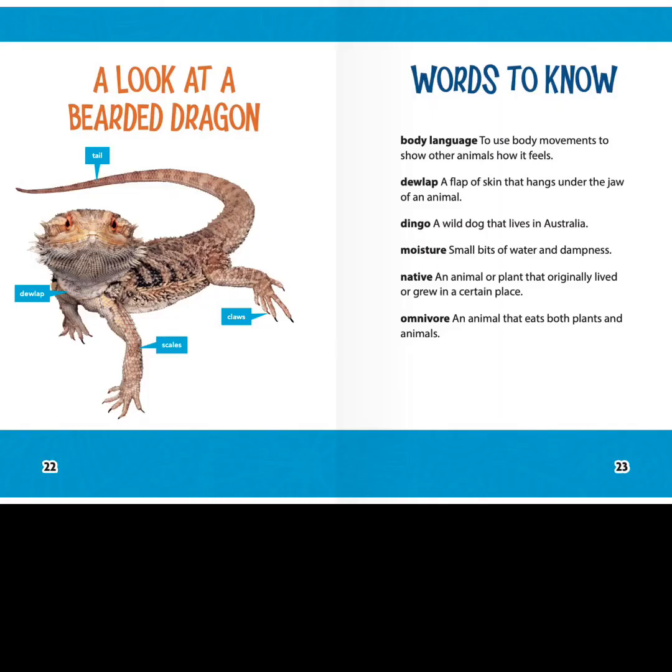On the left side, we see a diagram of a bearded dragon. So if we look at the labels, we'll see the labels are pointing to different parts of the photograph. The beardie has a dewlap around his neck, scales covering his body, claws at the end of his fingers and toes, and a tail. Some words to know in our glossary here. Body language. That means to use body movements to show other animals how it feels.